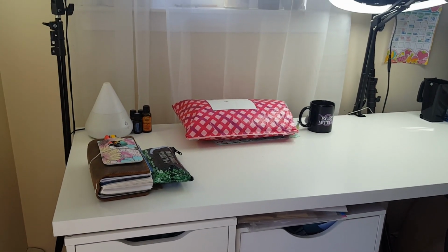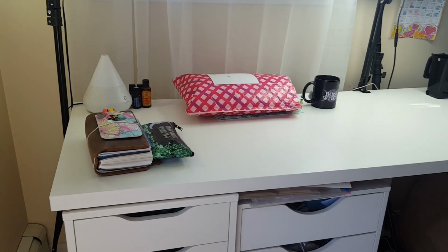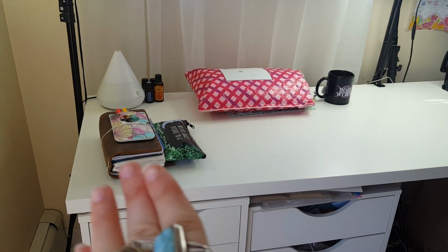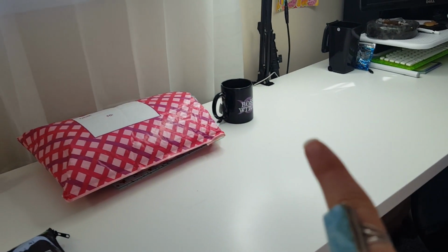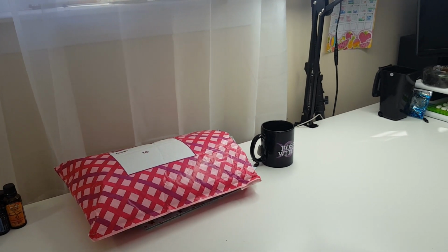So this is the top of my desk. This is a desk from IKEA. It comes with this side drawer, and those set of drawers is from Michaels. My planner lives on my desk all the time. Here I have a little diffuser with some oils. I have a studio light here, which I'll bring in front of my desk if I need the extra light. That's some Happy Mail I got yesterday, so that's there.